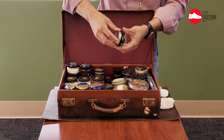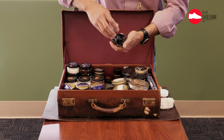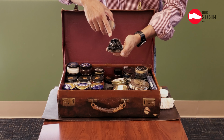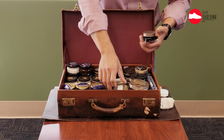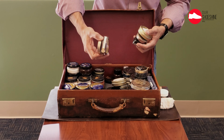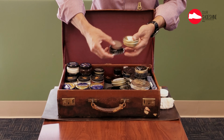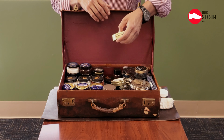Boot Black, I have some products from Artist Palette, which is their high grade product. You use really small amounts of this. So I have several of their colors. I do not have them all, but I have some. I'm most likely carrying white or neutral, black and brown.